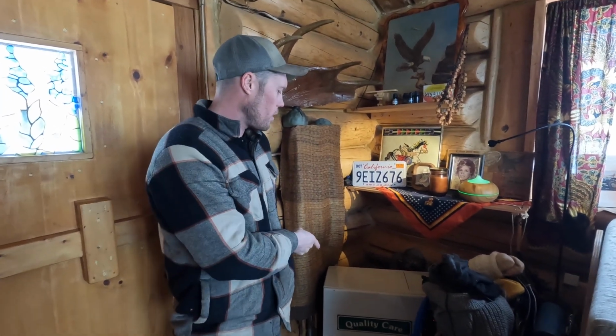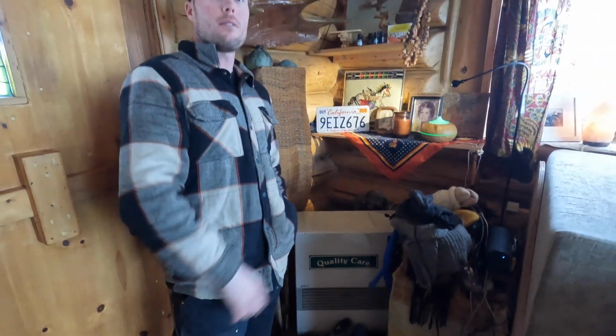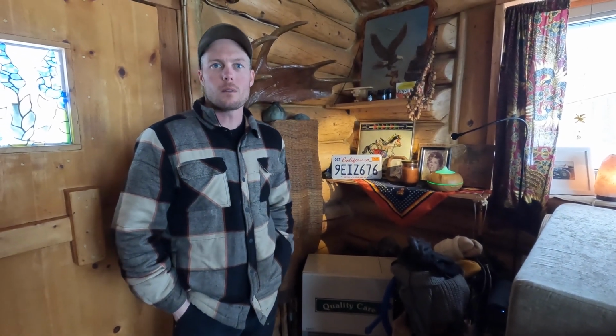In our cabin, we have two sources of heat. We have the oil Toyo stove, which burns like number 2 oil. We also have a wood stove, which is great because it saves a lot of money, and there's trees everywhere. You just go and cut them down, and you got lots of firewood. It's really nice having the wood stove because sometimes the power goes out, and when that happens, we have heat and we have a way to cook. So it's always good to have a wood stove.